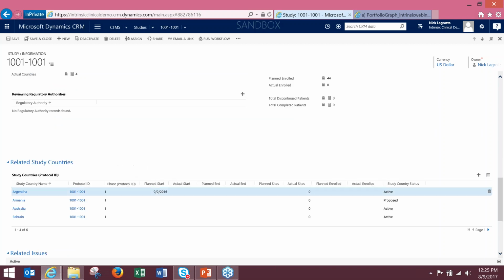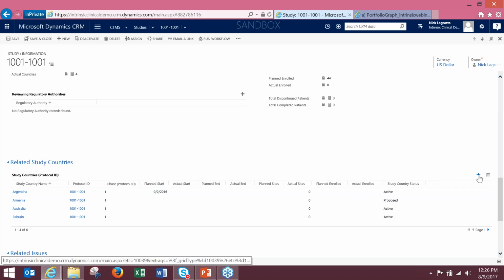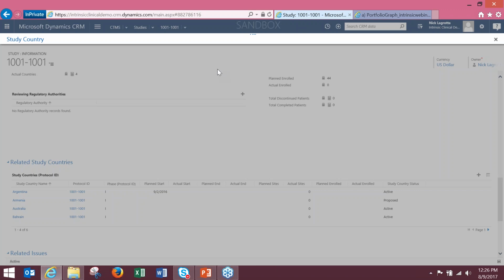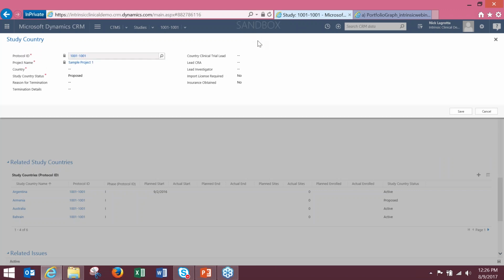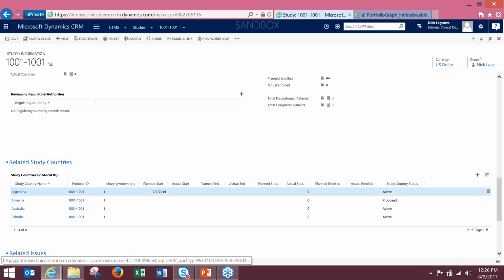And then when you get down here, let's say there were no study countries right here, you had created your study, you saved it, and now you wanted to create a study country. You would click on this plus sign right here, and this is what we call the quick create option. It expands from the top right here, and then you would look up your study country, and everything else that is required is already pulled in from the study level. You would save it, and then your study country would appear right here in this table.